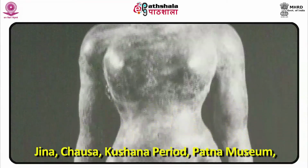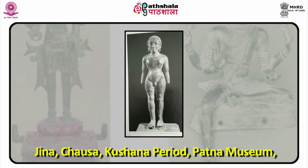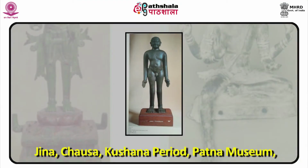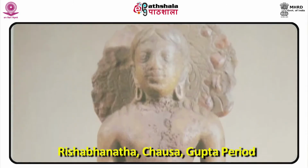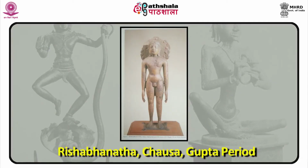The next big bronze image discovery was made from Chausa, Buxar district in Bihar. These are affiliated to Jain cult and are presently housed in Patna Museum, Bihar. These have been dated to late Kushana period. M.N. Deshpande makes the following remarks while analyzing them stylistically.